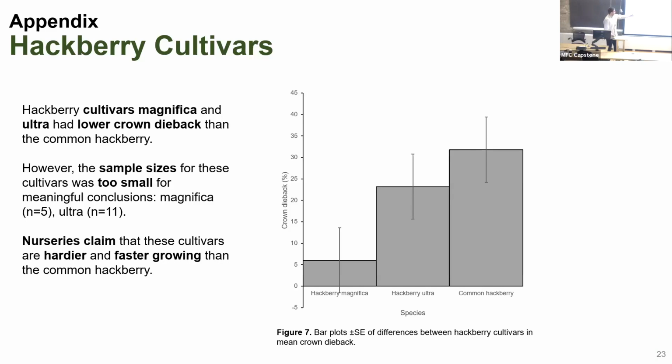And so, for example, the hackberry magnifica, it was a very small sample, but it had only about 5% crown dieback. So maybe future research into those kinds of things could be helpful to find more resilient cultivars of native species. And yeah, just being strategic and incorporating diversity where you can.